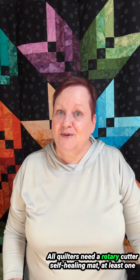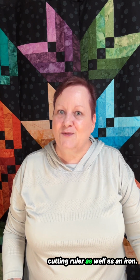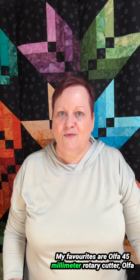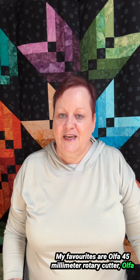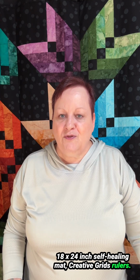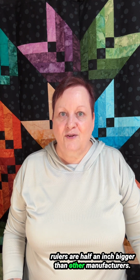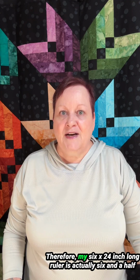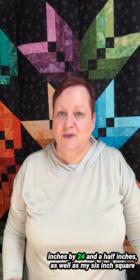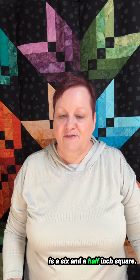All quilters need a rotary cutter, self-healing mat, at least one cutting ruler, as well as an iron. My favorites are an Olfa 45mm rotary cutter, an Olfa 18 by 24 inch self-healing mat, Creative Grids rulers. Creative Grids rulers are ½ an inch bigger than other manufacturers. Therefore, my 6 by 24 inch long ruler is actually 6.5 inches by 24.5 inches, as well as my 6-inch square is a 6.5 inch square.